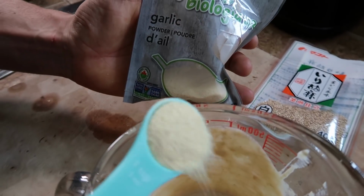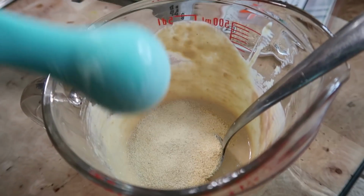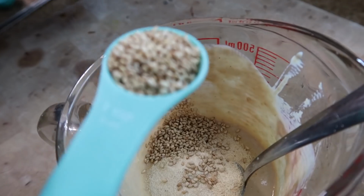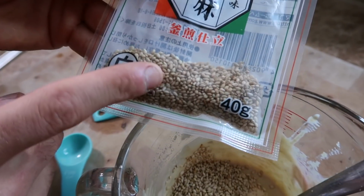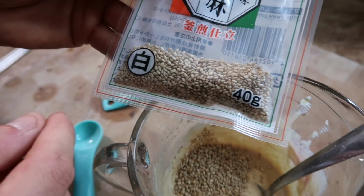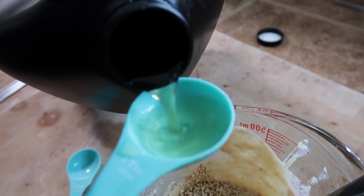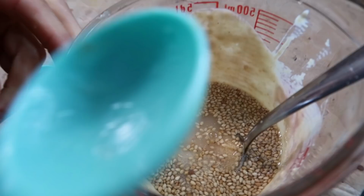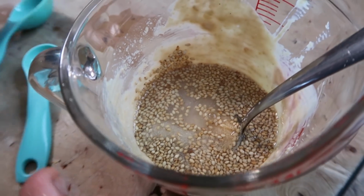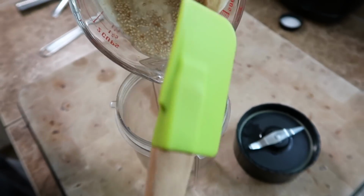So we're gonna add a teaspoon of garlic powder, a teaspoon of onion powder, 2 teaspoons of toasted sesame seeds. And if you can't find toasted sesame seeds, you can always toast them yourself. It's really easy. There's lots of tutorials out there on how to do it. And then another tablespoon of apple cider vinegar. And then 2 more tablespoons of water just to accommodate for all the extra ingredients we've added here. And then you're gonna wanna just blend it up to blend up all the sesame seeds there.